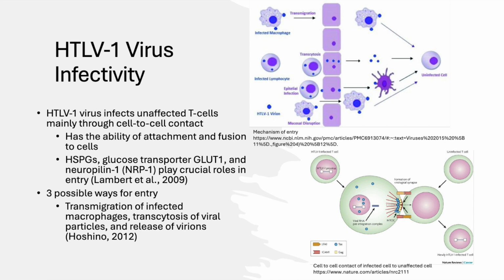We can see in the image above the 3 possible mechanisms for viral entry. The first one is transmigration of the HTLV-infected macrophages, the second one is the transcytosis of viral particles, and the third one is the HTLV-1 virions moving through a damaged mucosa. All 3 of them are from the basal surface.